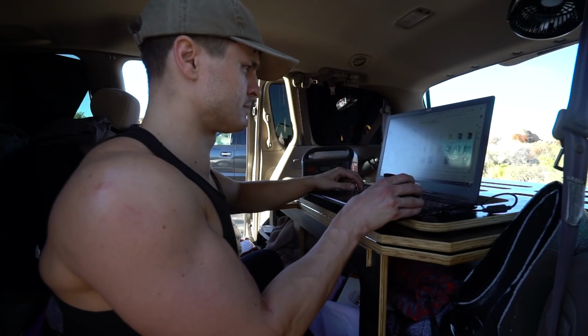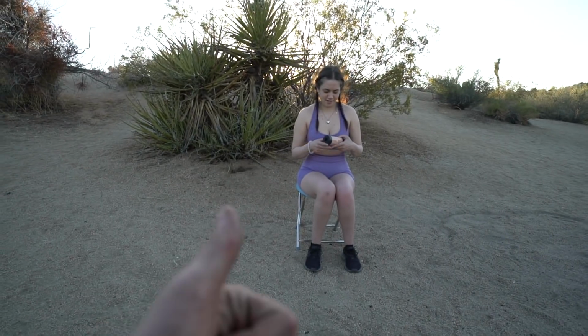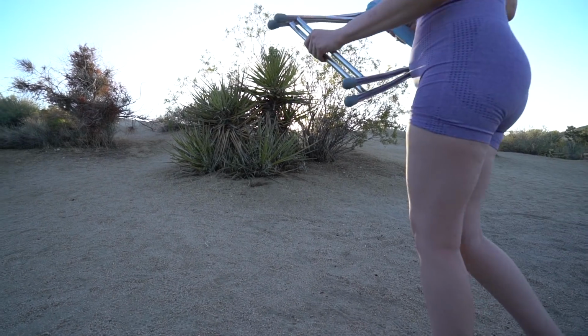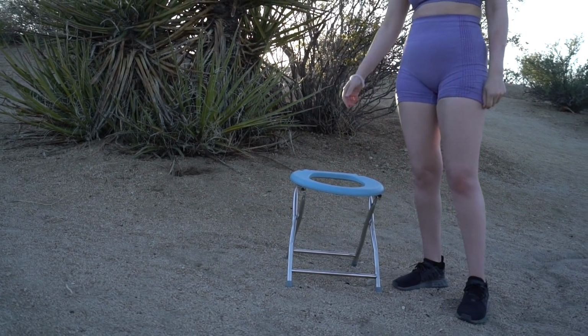Where do you poo? Well, I looked into it, and you actually get these things called wag bags. Basically, you poop in a bag. It's not that glamorous, but it is the truth. So we basically have a fold-out toilet seat, and we put the compostable wag bags on the seat, and we poop away.